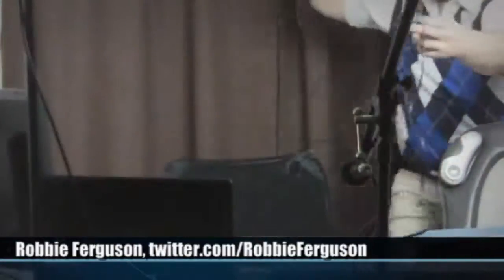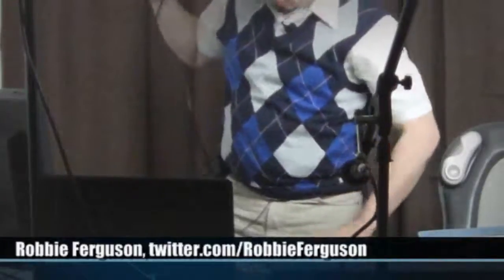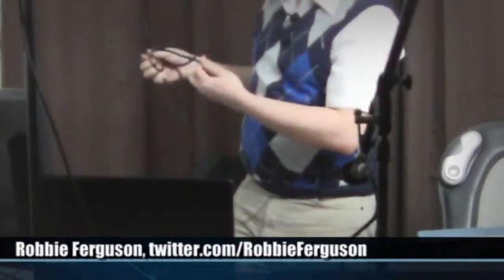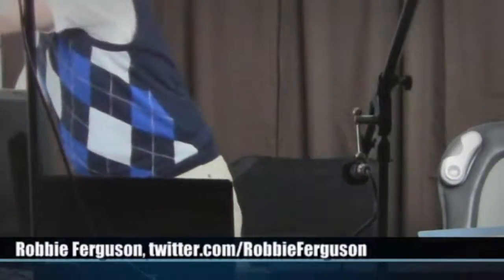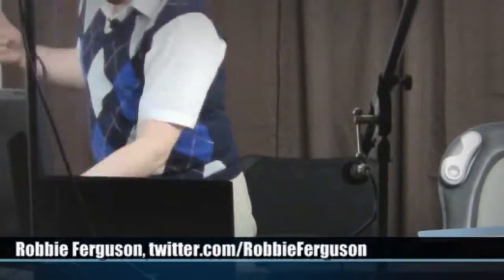This is the XLR cable that came with the Apex, which just feels like a low-grade, cheap cable. I'm going to go into exactly the same port and do all that. Just one sec.